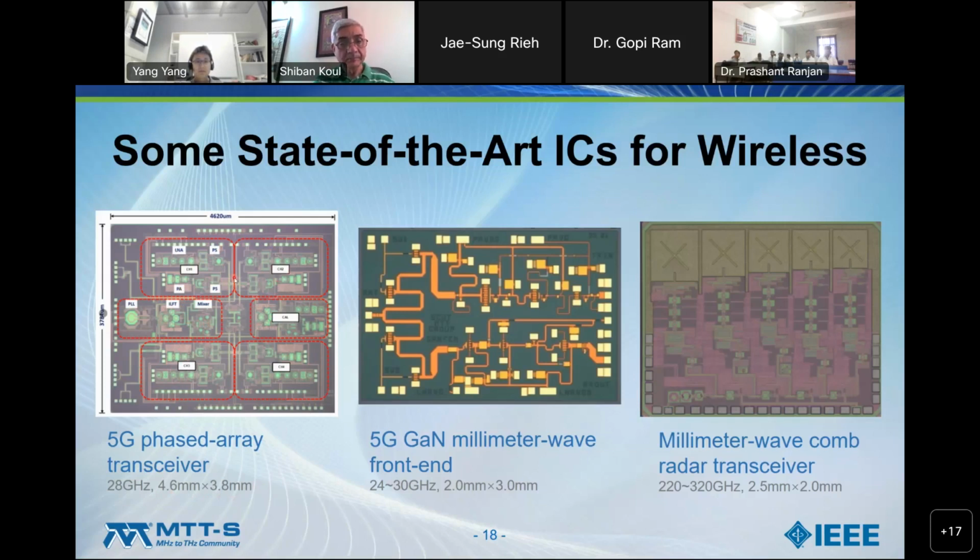So this is a silicon-based integrated circuit. And here is a gallium nitride-based 5G millimeter wave front end. In this front end, we have three components. The first one is a switch, the second one is a power amplifier, and the third one is a low noise amplifier. This is a very high performance front end with very low noise figure and very high power transmission. And here is another design, which is a millimeter wave comb radar transceiver.